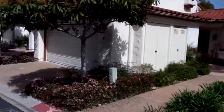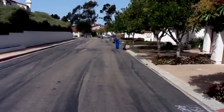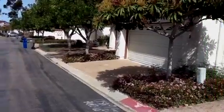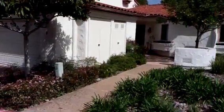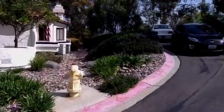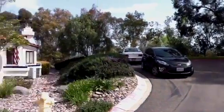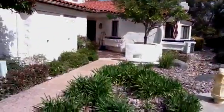Welcome. We're at 12232 Paseo Lucedo in Rancho Bernardo. This is a single-story end unit located at the very end of a cul-de-sac with views to the golf course.